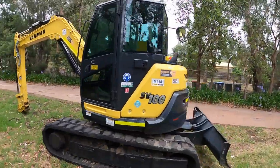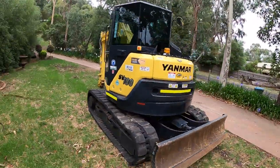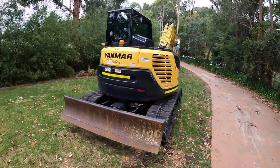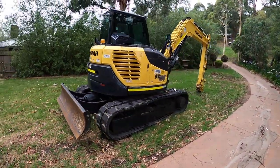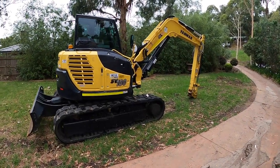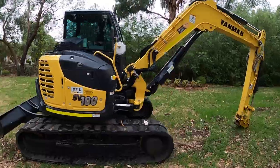I don't really know the specs, so I can't tell you a whole lot. But yeah, it's a good size machine. It's apparently about the same size as the 8 tonner, but it's just got more counterweight, bigger engine, packs a bit more punch. So we'll jump in and start her up.